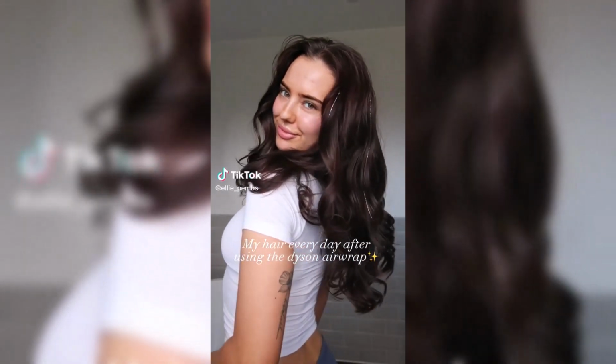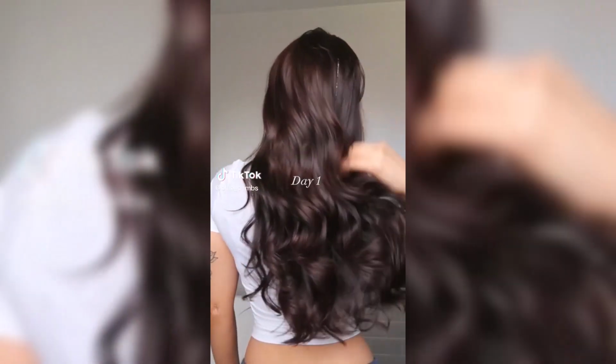My hair every day after using the Dyson Airwrap.